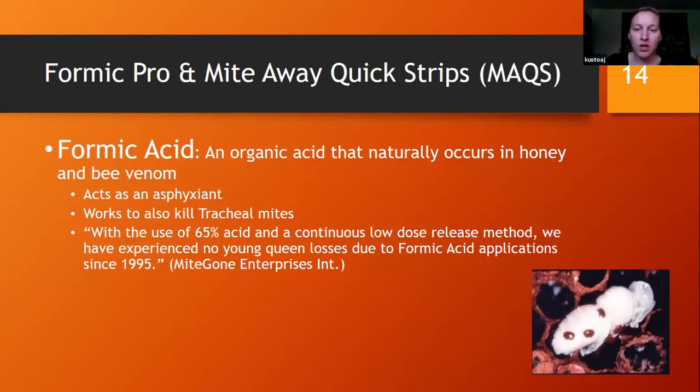It's a continuous low dose release method. And so this is another interesting quote by the manufacturer, but still it's been proven. They have not experienced any young queen loss due to formic acid application since 1995. And that's something that people question a lot, because they do hear Formic Pro and Mite Quick Strips can cause queen mortality or high death within the colony.